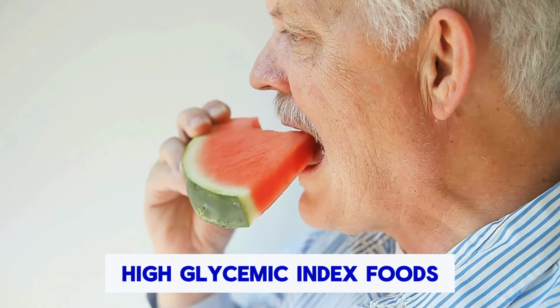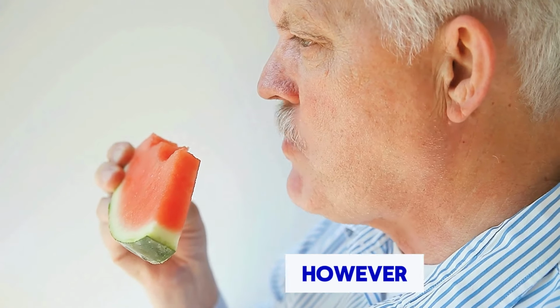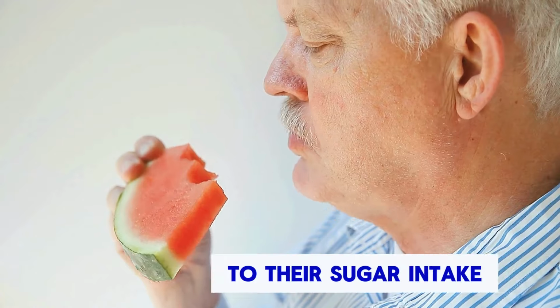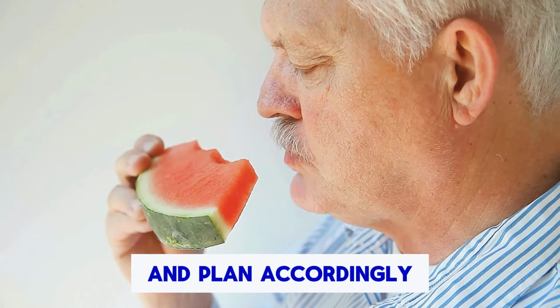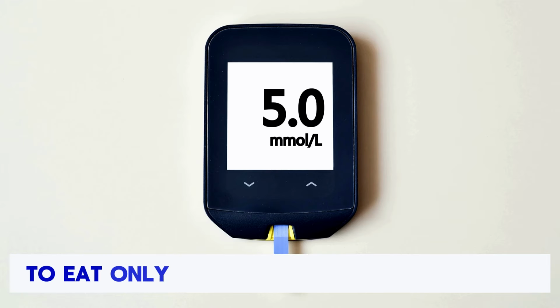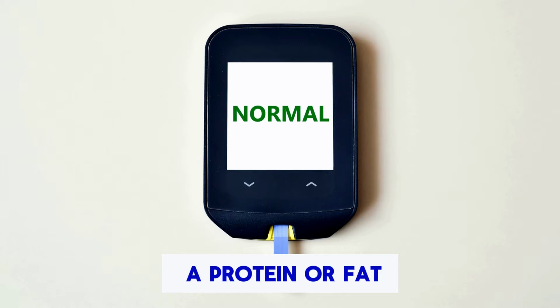High glycemic index foods can cause a rapid increase in blood sugar levels. However, people with diabetes can safely eat these fruits if they pay attention to their sugar intake and plan accordingly. To better manage blood sugar levels, it is recommended to eat only one serving of fruit at a time and pair it with a protein or fat source.